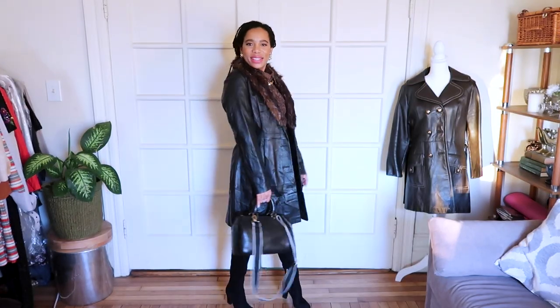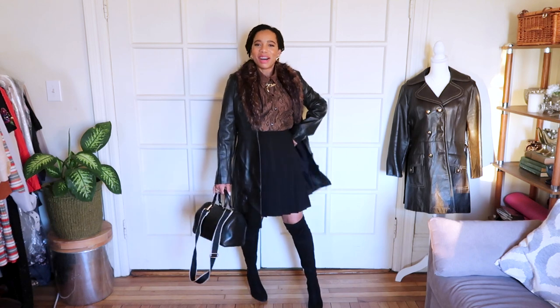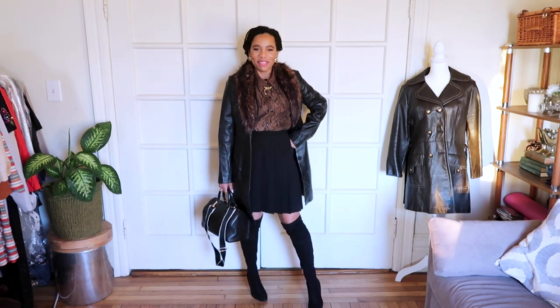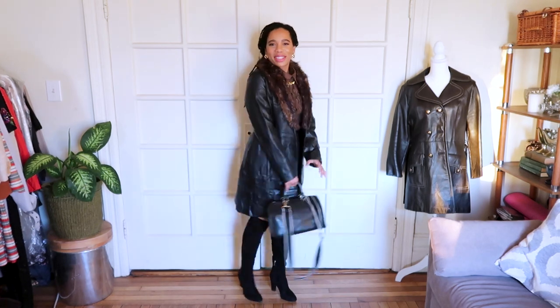Adding a little leather action. Still have my Louis Vuitton Epi. And this is just such an easy throw on, but very chic piece. I'm not losing any style factor with this. Very, very chic, in fact. So this is definitely one for the books for fall. So this is a final look for this piece.